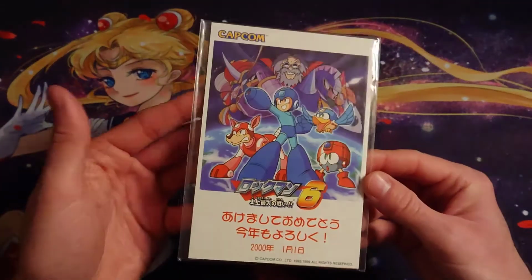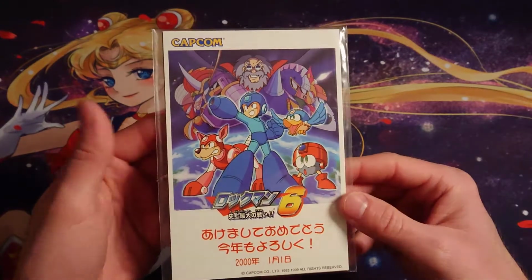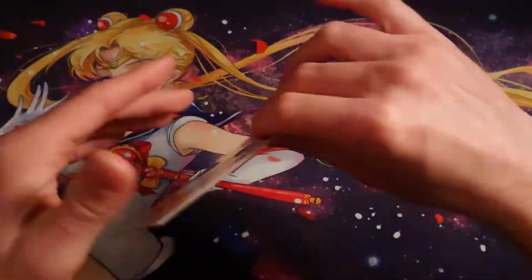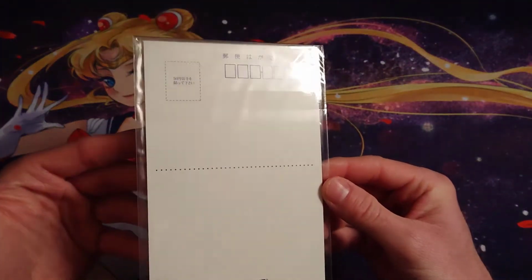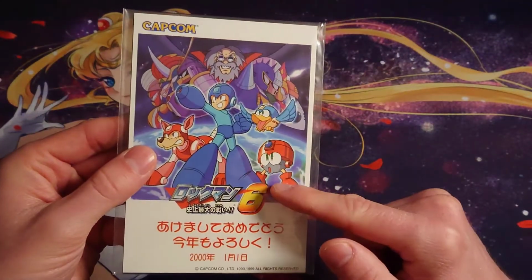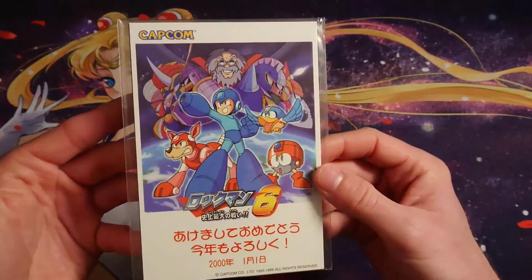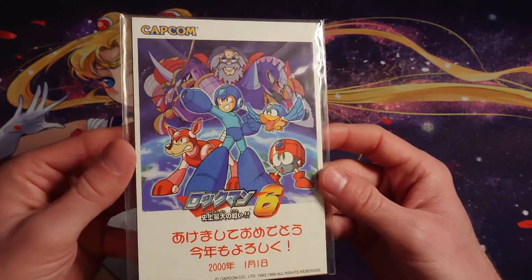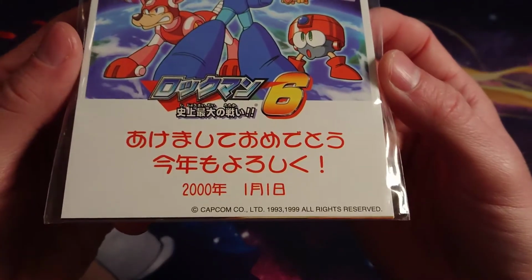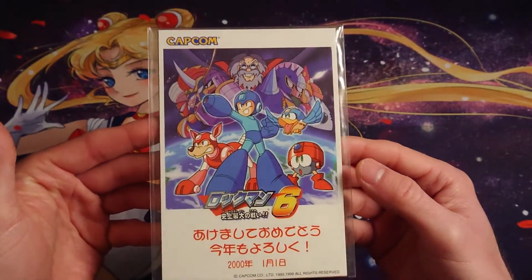Next up, we've got this Rockman 6 postcard set. In Japan, they call Mega Man Rockman. I'm going to actually take these out and show you all the other ones that come in here. I only saw a picture of this one, so we're going to find out right now if it's just multiple copies of the same one, or if there are a few other interesting art pieces in here. You see this says 1993, 1999, so I would assume that these are vintage postcards for Rockman 6.